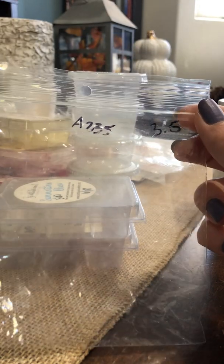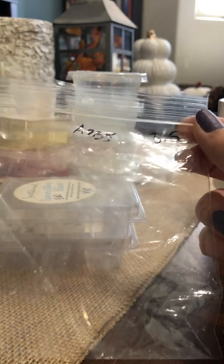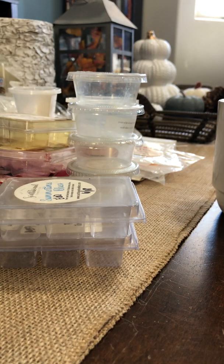I don't remember what this was. I think there was a bag in this, or a clamshell in this, or a scent shot in this, and I don't remember what it was, so I'm sorry, but I don't know what it was.